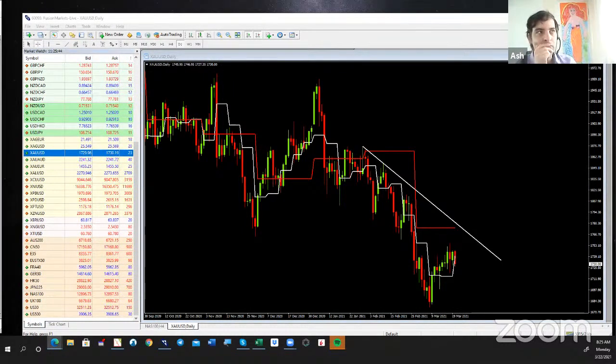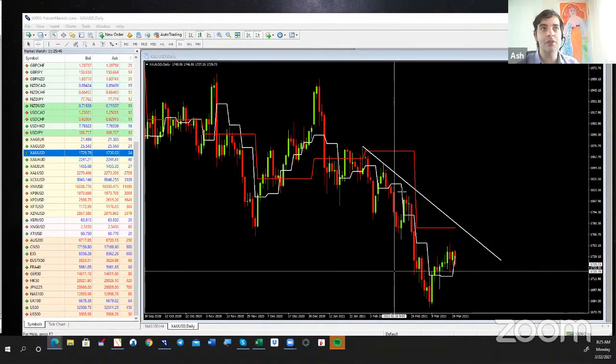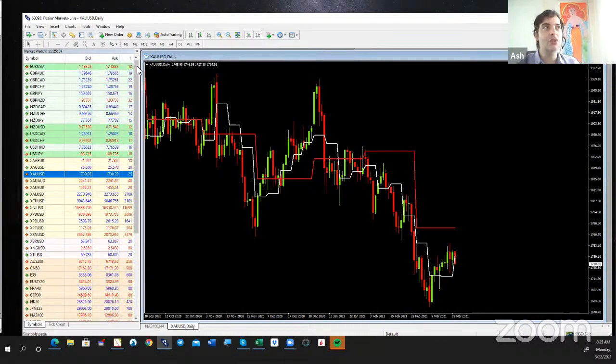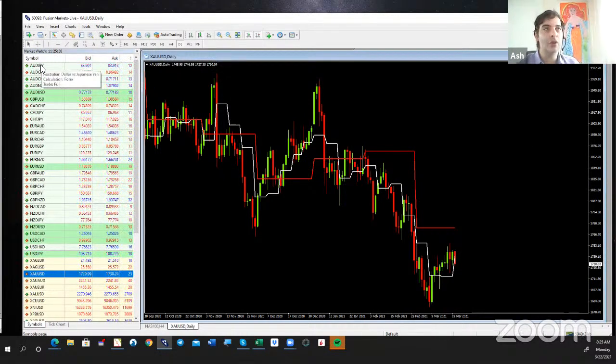Now, you mentioned the Aussie earlier, and I think the Aussie is an interesting one as well. I think the Aussie, for some downside, is starting to look fairly evident when you look at COT data.